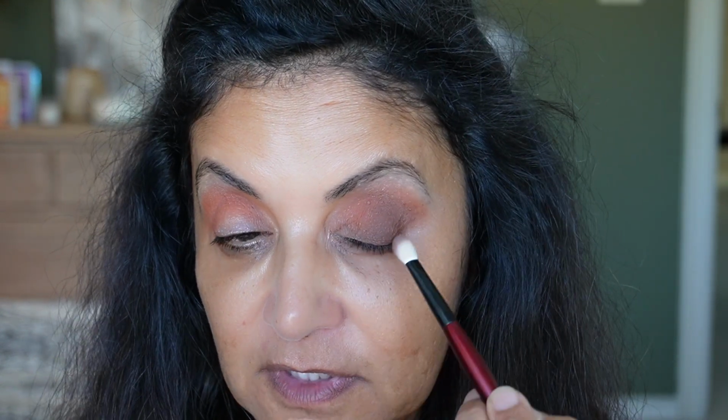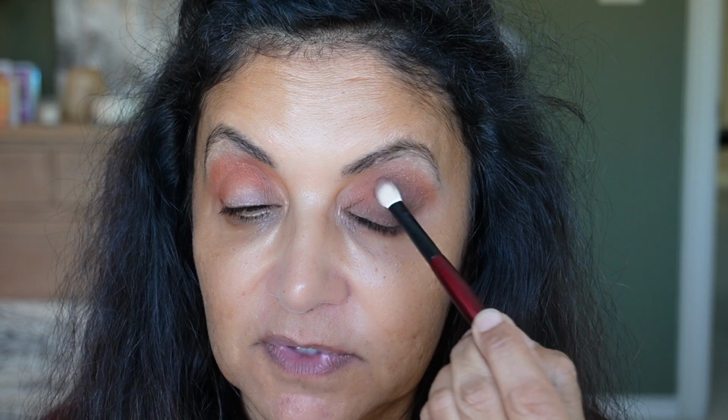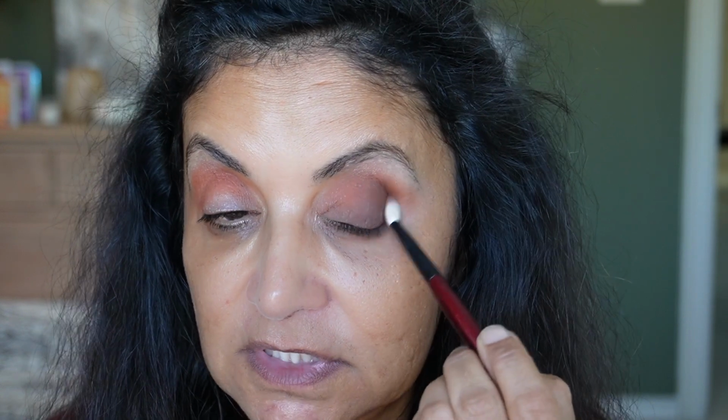I mean, this is a pretty look. I do like this brown and the orange together. And it's not as deep as when you swatched it. When you apply it on, you do have to build it up if you want it to be a little bit deeper, which is a good thing because it's easier to put on than it is to take off. Okay, that took a little bit longer than what I thought, but so far it looks pretty.